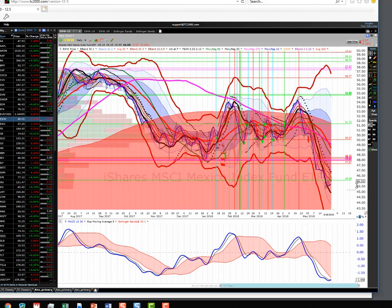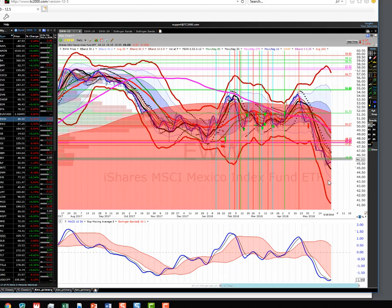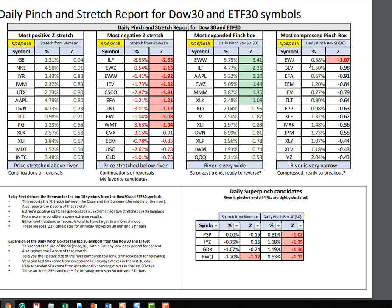Now you can see how wide that Z3 and how wide the river is compared to some pinch conditions. And so when you see a large stretch number, when you see this 3.41, that just means that it has already experienced this extraordinarily large directional move. Well, those are either going to continue and you can play the momentum to continue, or those become owl opportunities, because these are all unambiguous moves in one direction or another. That's how we use that.